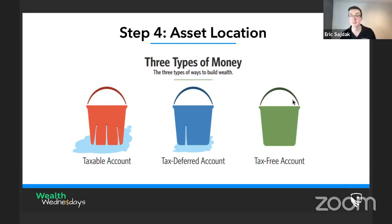Should you put 60% of your money in stocks or 50% of your money in stocks? The financial media will drone on about that all day. What's more important is asset location. In what tax bucket are your assets located? In general, there are three different types of tax buckets.